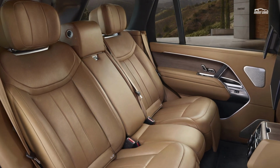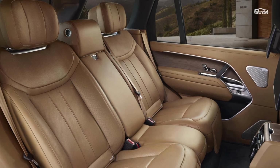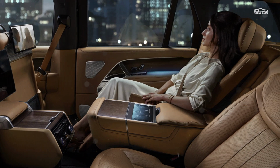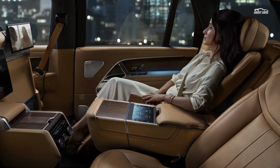There are dual 11.4-inch touchscreens available for rear seat passengers as part of an onboard entertainment package. The new Range Rover can be ordered from your local dealership today with a starting price of $105,350.